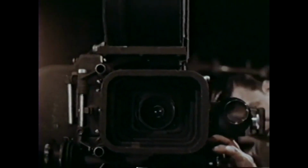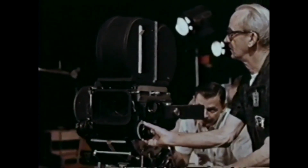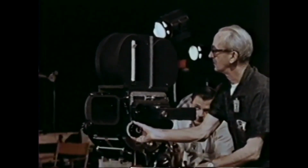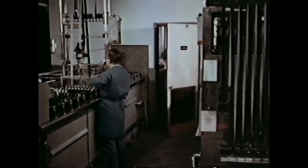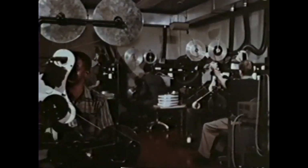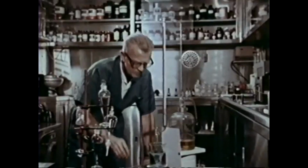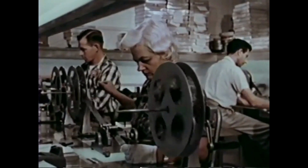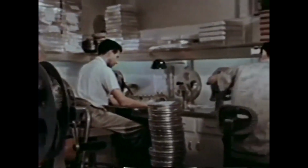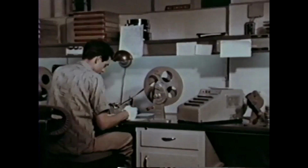The camera division is completely equipped for both stage and location photography. In just a moment, we'll see some clips from documentary coverage and the many productions that have passed through this laboratory. Laboratory operations require a high degree of skill and scientific control to process the many types of film handled here and exposed by not only our production unit, but others dispersed around the world.